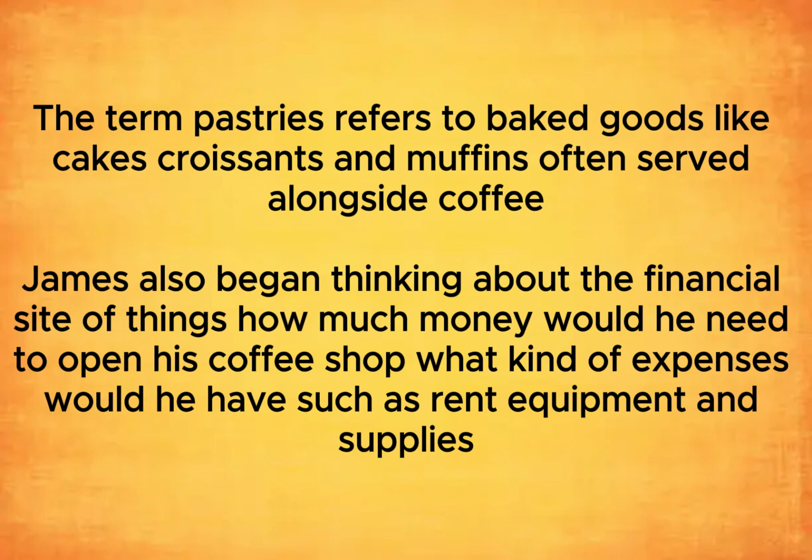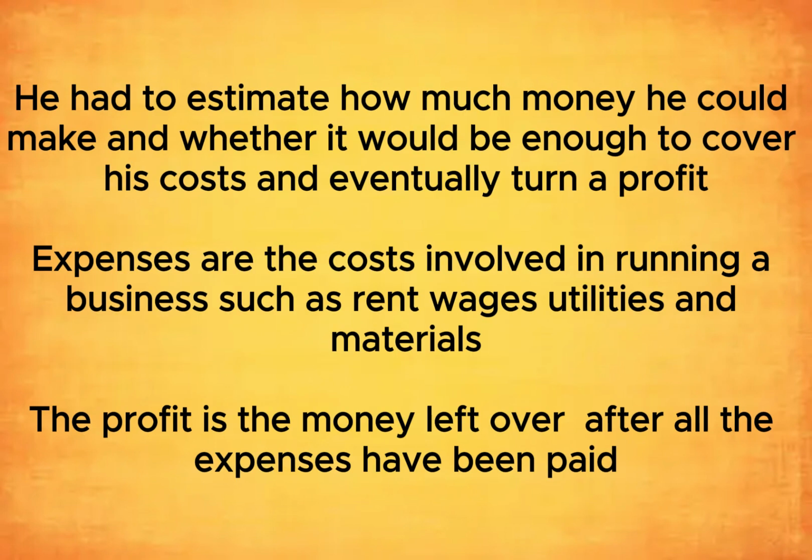James also began thinking about the financial side of things. How much money would he need to open his coffee shop? What kind of expenses would he have, such as rent, equipment, and supplies? He had to estimate how much money he could make and whether it would be enough to cover his costs and eventually turn a profit.